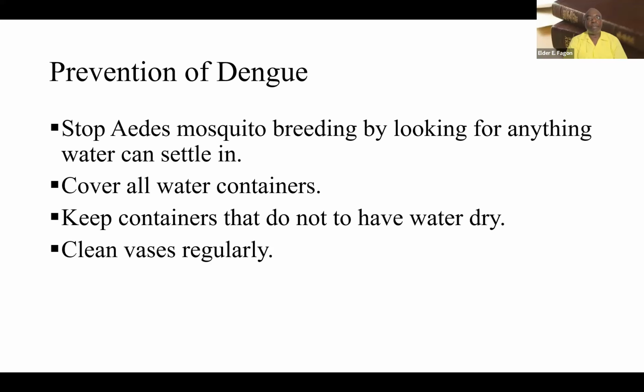So, how can we prevent dengue? We have to stop Aedes aegypti mosquito breeding, looking for anywhere water can settle, anything that water can settle in. You ever hear them say the only good rat is a dead rat? Well, the only good Aedes aegypti mosquito is a dead mosquito. So we want them dead. And if you can kill them, it is even better to stop them from breeding.